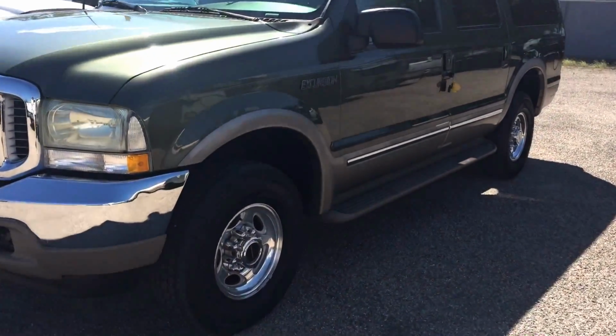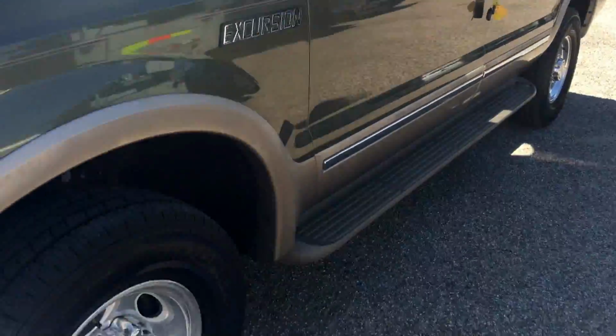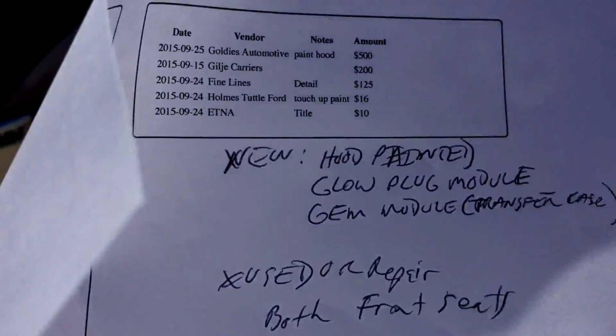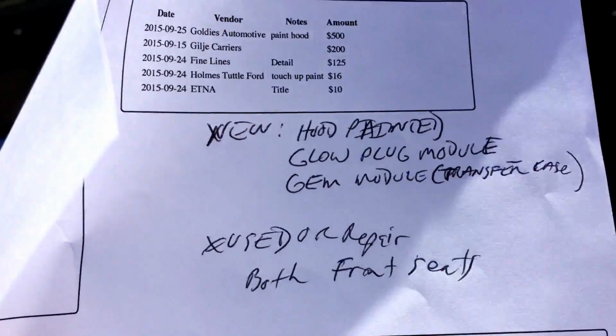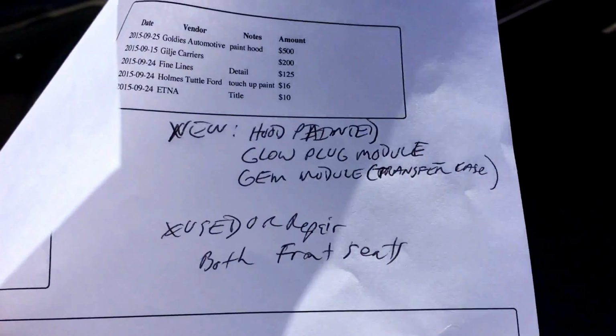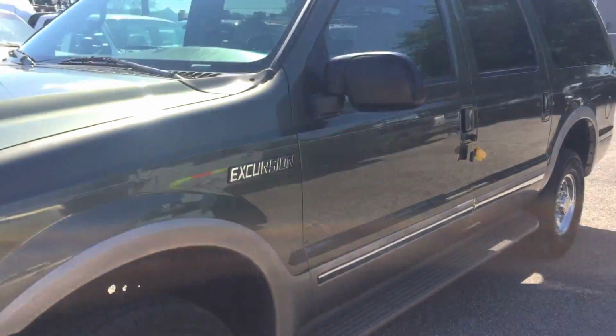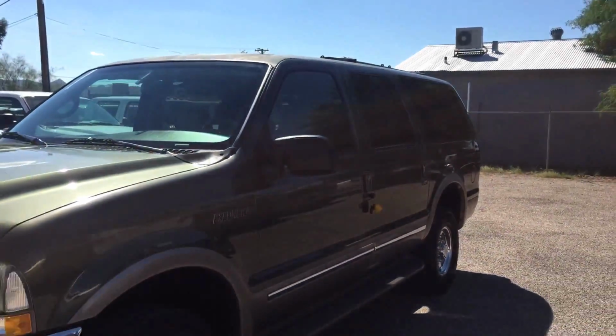The dealer who we bought it from did tell us that they bought tires for it, and that's what they look like. Obviously, brand new tires. Let's see. Mechanically, we did a glow plug module, and we did a GEM module, which has to do with the transfer case and the four-wheel drive. So that's new.